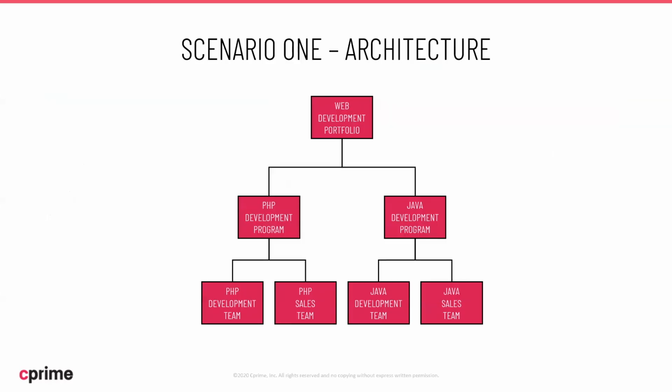So scenario one's architecture looks like this, right? We have the one team to one project architecture here. We've got our PHP development team that has their own project, our PHP sales team has their own project, our Java development team has their own project, our Java sales team has their own project. Each one of those in their own right rolls up to their own program, the PHP program versus the Java program, and both of those programs then roll up to our web development portfolio.